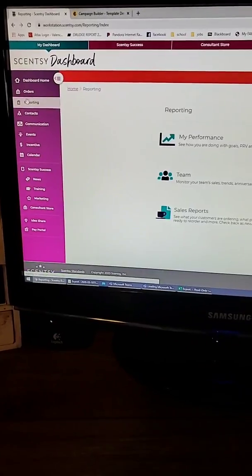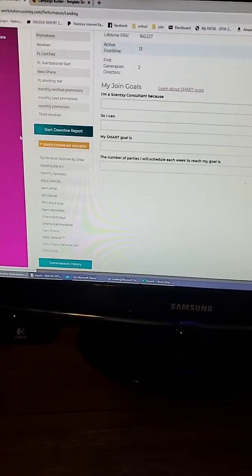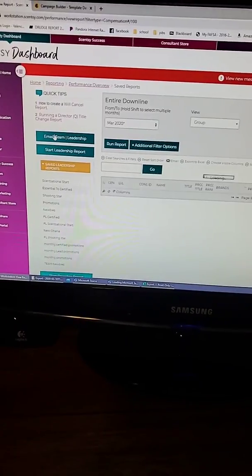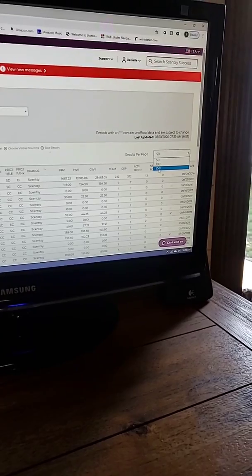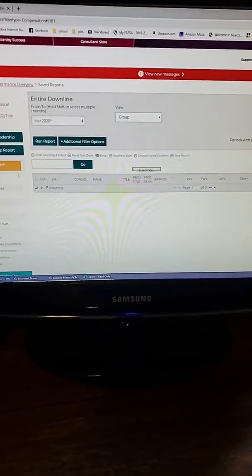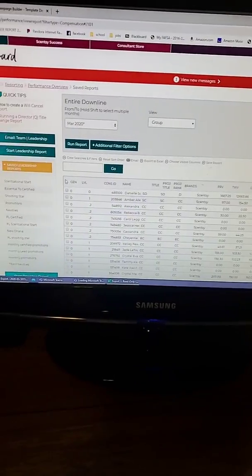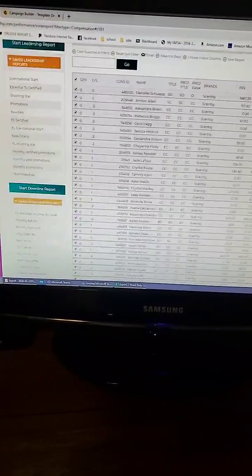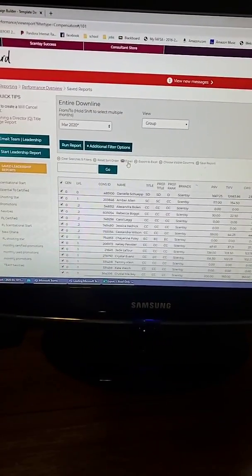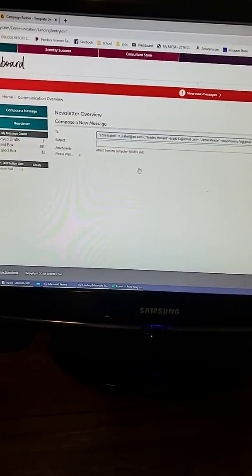Under the reporting tab, my performance, start a downline report. And then what I do is, because our team's so large, I go to 250. It's going to sort you guys, there we go. We're going to check this box because it's going to check all 250 of you on this thing. And then you're going to go to email. Then it's going to bring up an email.